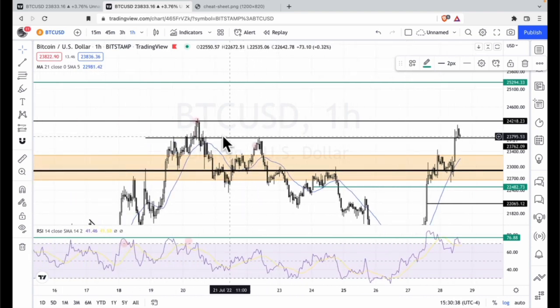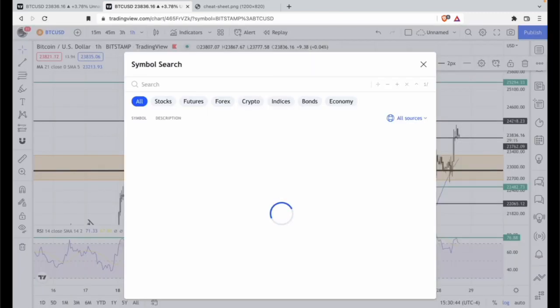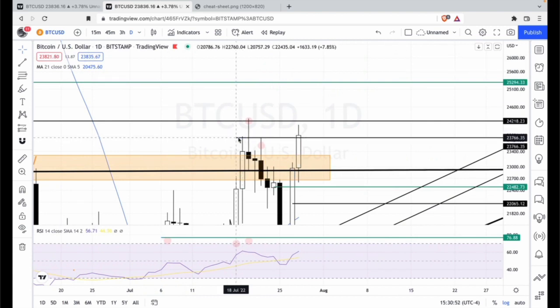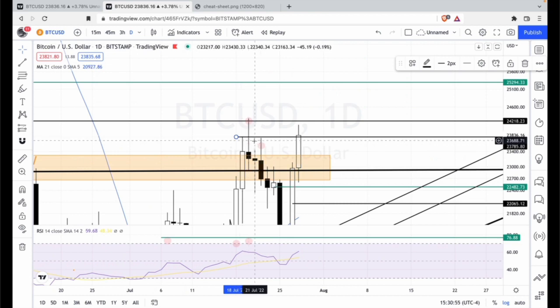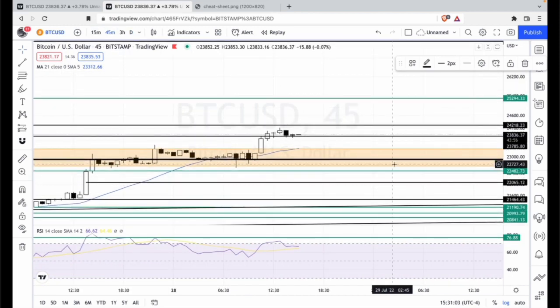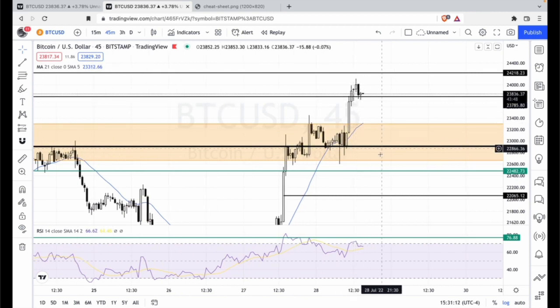And then this new line that we made, remember, these are the wicks from the daily. So it's using a daily. I'll go back real quick so you guys see it. I just used the daily wicks, and the higher the time frame, the stronger the trend. So these wicks are being used as support right now. That's what it's testing, right? So we're on the 45. So boom, testing those daily wicks as support.